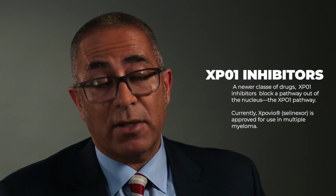One of the newer classes of drugs are called XPO1 inhibitors, of which we have one drug, selinexor, also known as Xpovio. These drugs inhibit a pathway out of the nucleus, the XPO1 pathway. We all have good anti-tumor proteins in the nuclei of our cells that ensure that the cells don't become cancerous. One of the ways cancers, in particular myeloma, can grow is to expel these proteins out of the nucleus through the XPO1 pathway, and selinexor blocks that pathway so that the cell ultimately will die and will not become cancerous.